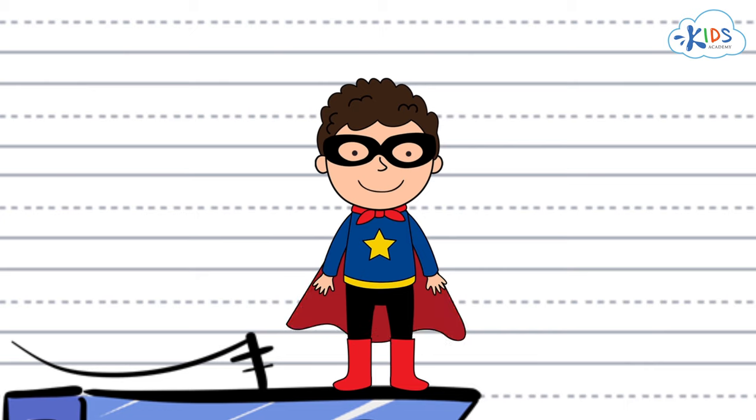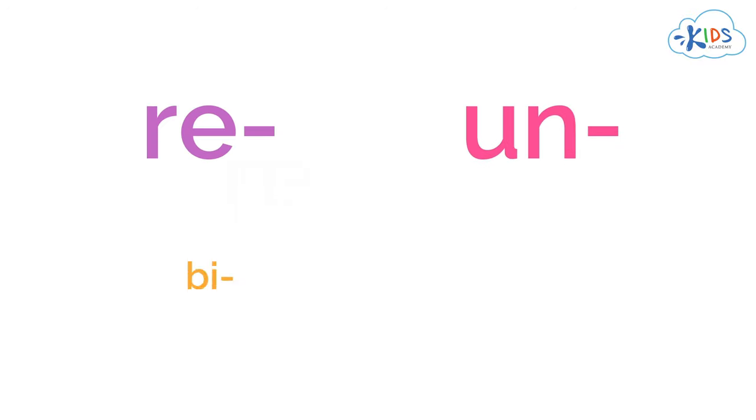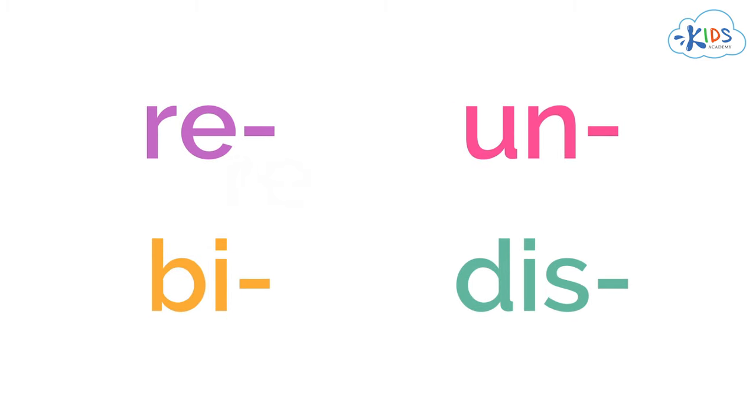Let's take a look at prefixes today. Prefixes are groups of letters in front of a word. These change the meaning. We will look at four prefixes: re, un, by, and dis.